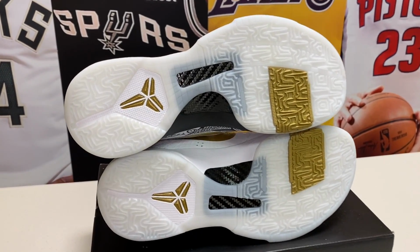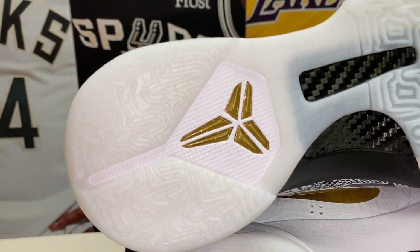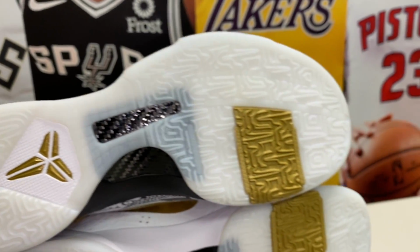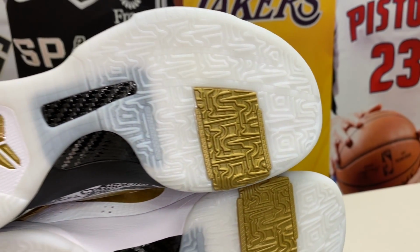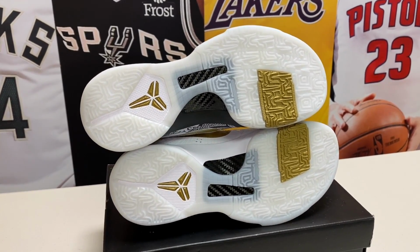And lastly here is the outsole. Again, we have the white, the gold, the black, the carbon fiber, the Kobe logo in the back. It's even sparkling there a little bit in that gold. All of the traction going throughout and the little gold plate up towards the top. Classic, clean, simple look here for the outsole on the Kobe 5 Protro.